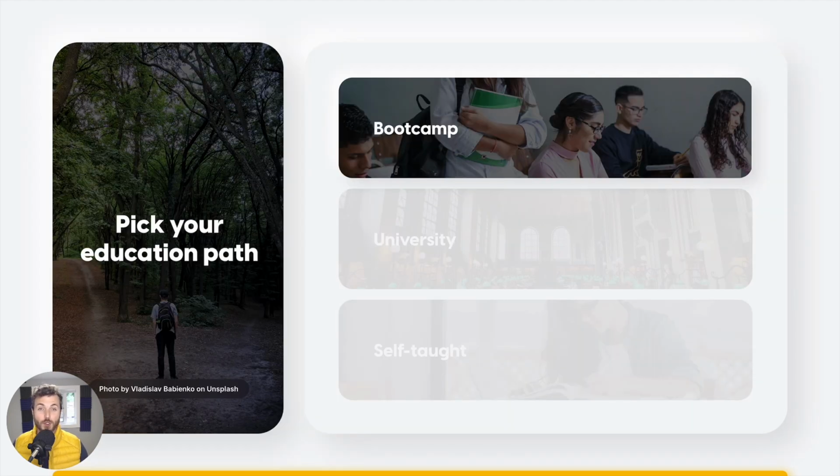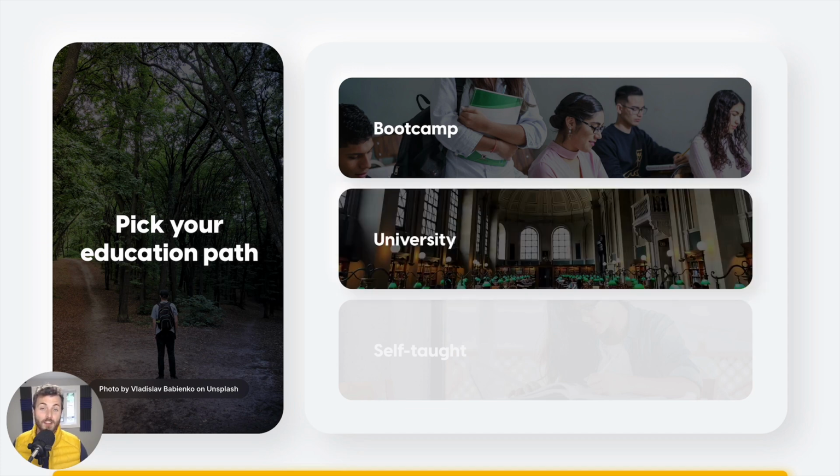UX bootcamps are short, intensive programs that guide you through the UX process and give you hands-on help from industry experts. Then there's the university route. While there really aren't many undergraduate UX design programs, there are plenty of UX master's programs that can help you become a UX designer. This is by far the longest and most expensive option.